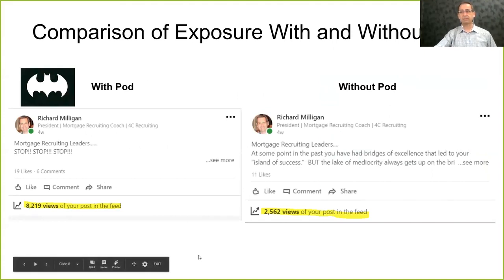Now, this is stuff from a month ago. I give you some ideas, some comparisons around this. Comparison of with and without a pod. These were done in a similar timeline as each other during the same week. Okay, you can see one's got 8,200 views, the other has 2,500 views. The content was very similar in terms of quality.